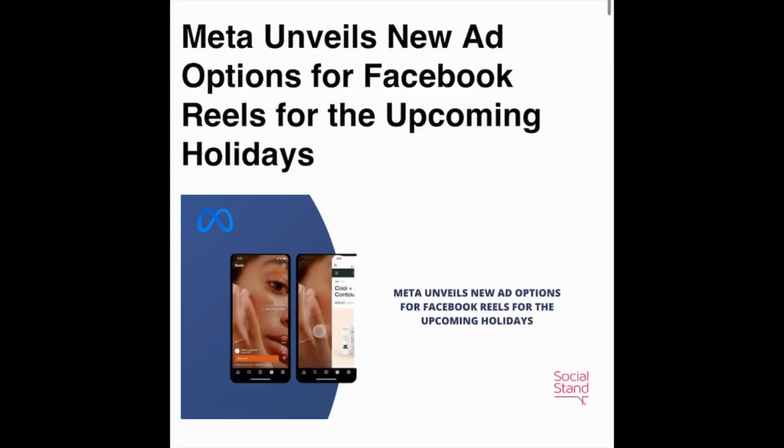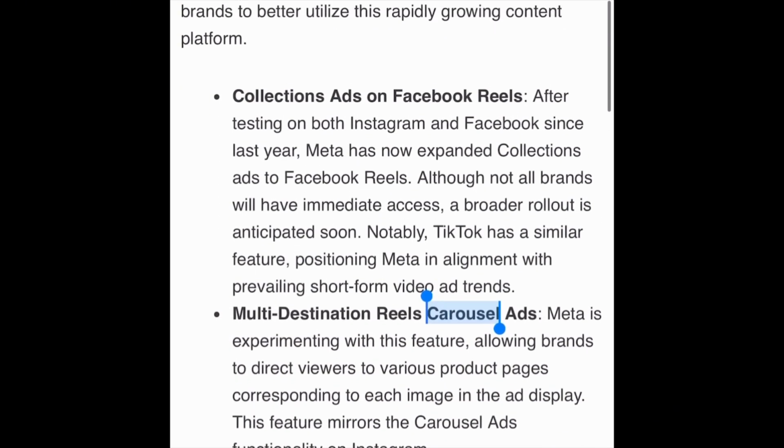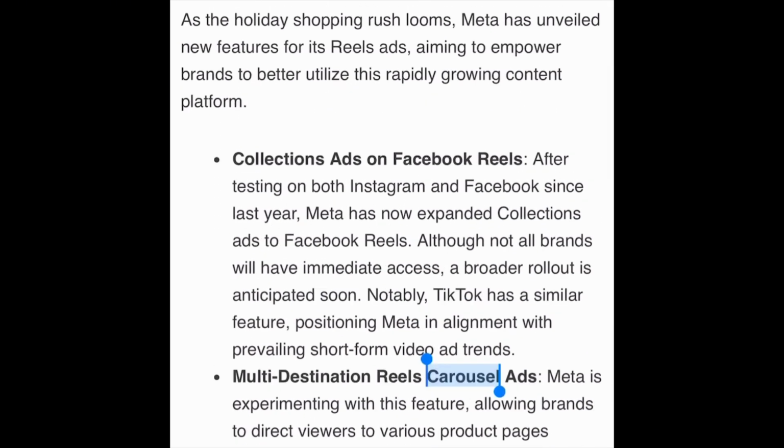So guys, you're welcome to this side. So here they said Meta unveils new ad option for Facebook Reels for the upcoming holiday, right? So I'm going to be taking it down right here. It said, as the holiday shopping rush looms, Meta has unveiled new features for Reels ads, aiming to empower brands to better utilize this rapidly growing content platform.